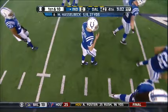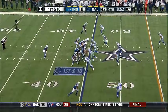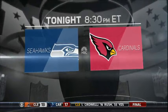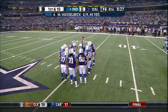Tipton is in at running back, the rookie from Central Michigan, Zerlin Tipton. Hasselbeck able to get away from the contact, and that's Pleaner. Tackled down by Spillman. Week 16 continues Sunday Night Football tonight, 8:30 Eastern on NBC, Seattle at Arizona. And then tomorrow on ESPN, a big one. Denver and Cincinnati, they both are.